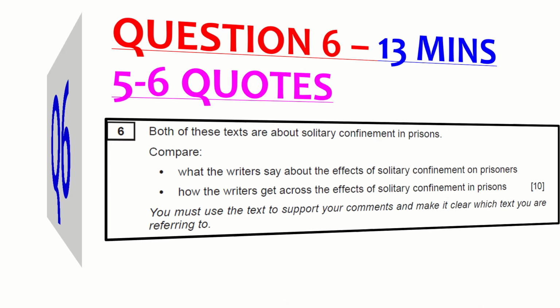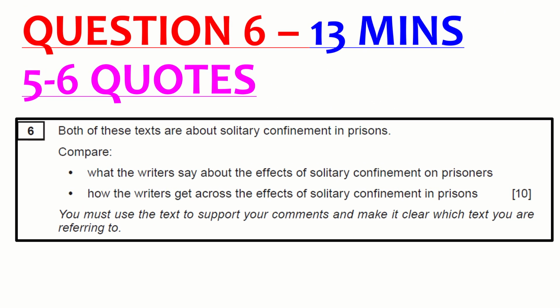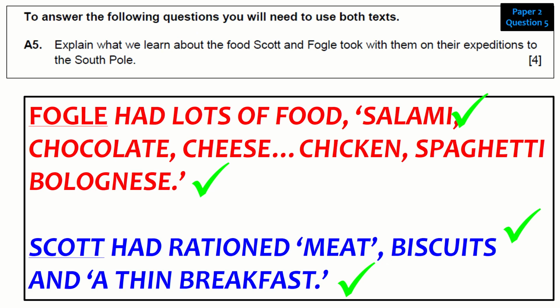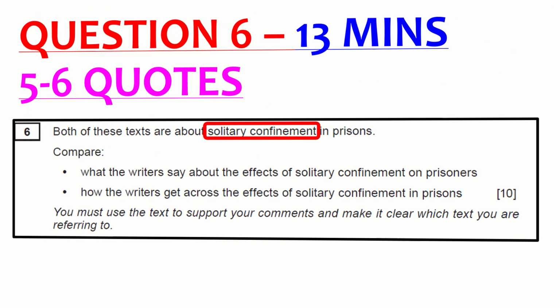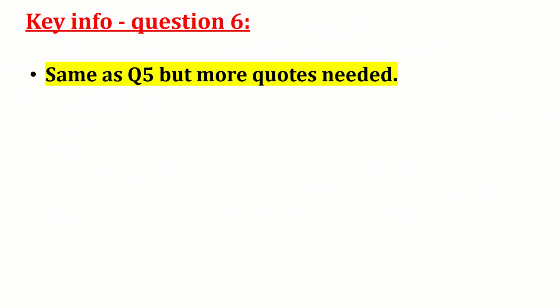It's an easy question. Question 6, I want you to ignore where it says compare. Ignore compare. All we're going to do is exactly the same as question 5, but we're going to get more quotes. That's the only difference between question 5 and question 6. So ignore where it says compare. This question is about prisons, and all you've got to do is find information about solitary confinement. It's the same as question 5, but you need more quotes because it's a 10-mark question.